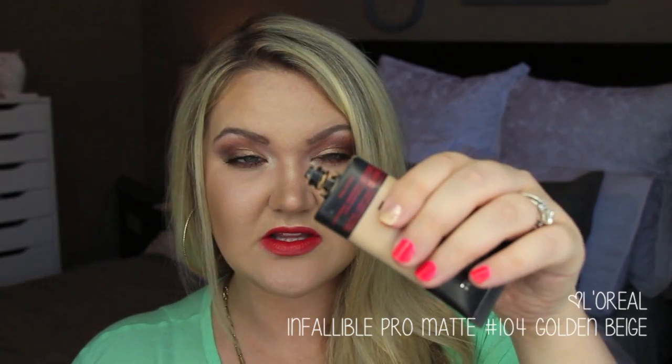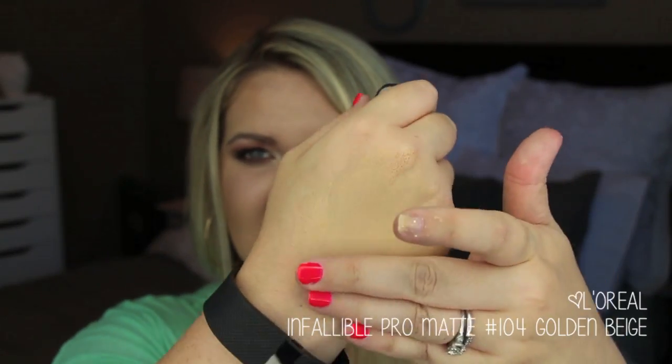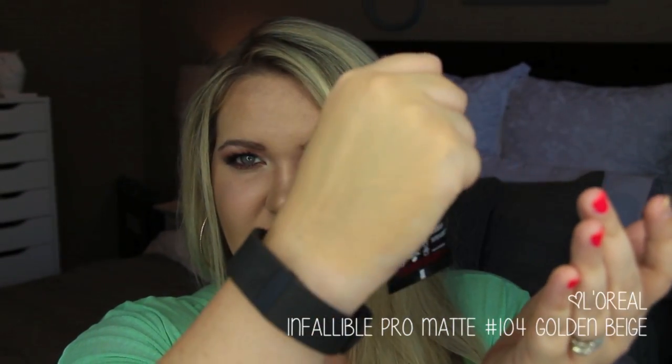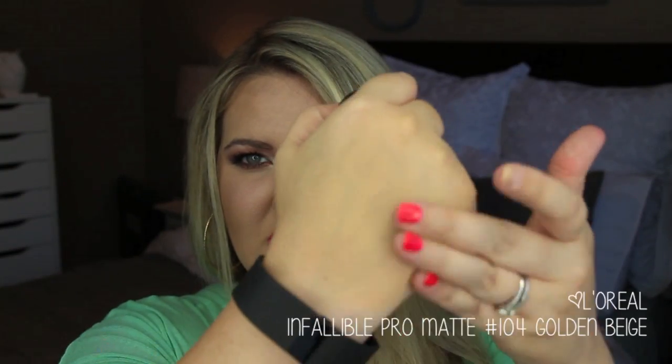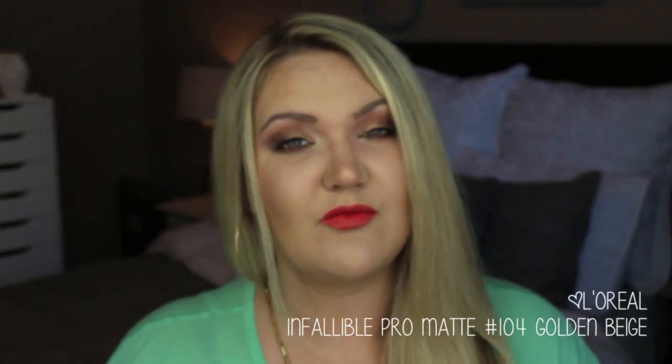This one has like a little squeezy top, so you would just squeeze a little bit out. Cream-like consistency right there, and rubbing it in. As you can see, this is like a little bit of a deeper color, but that is what the finish looks like. It's really nice. And this would be great if you battle oily skin because it really does dry to a really nice matte but comfortable wear finish. And it's oil free.